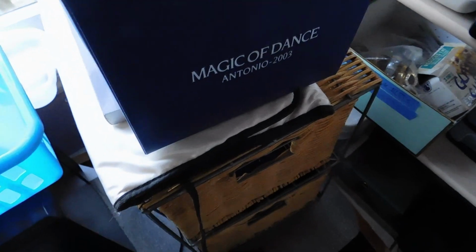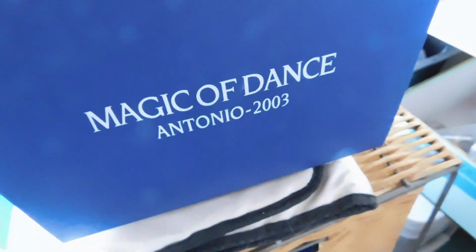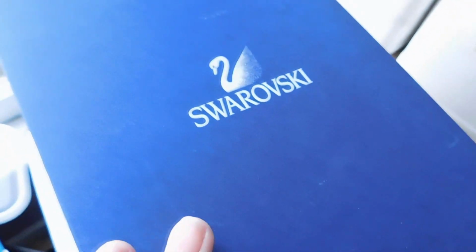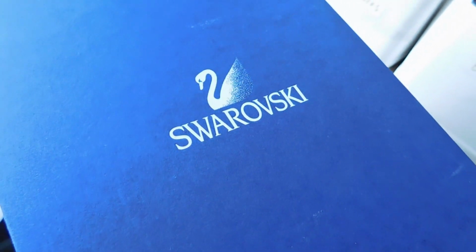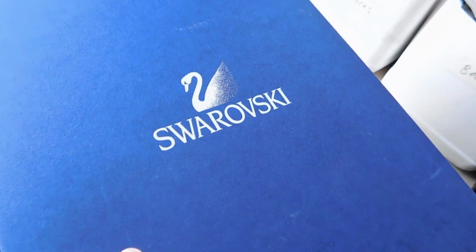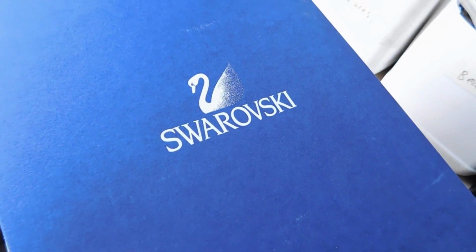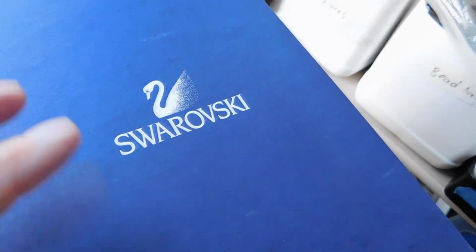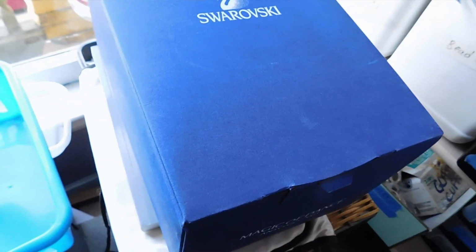But anyway, the last thing I listed, I only listed 3 things yesterday, was another Swarovski Magic of Dance Antonio, not vintage, so that is listed on eBay, and I listed that for $89 plus shipping. So we'll see. I think this is the second one of these exact ones that I've listed, and the prices have dropped even in the last few months, because there's a lot of them. I guess this was a really popular series, so there's a lot of them on the market.